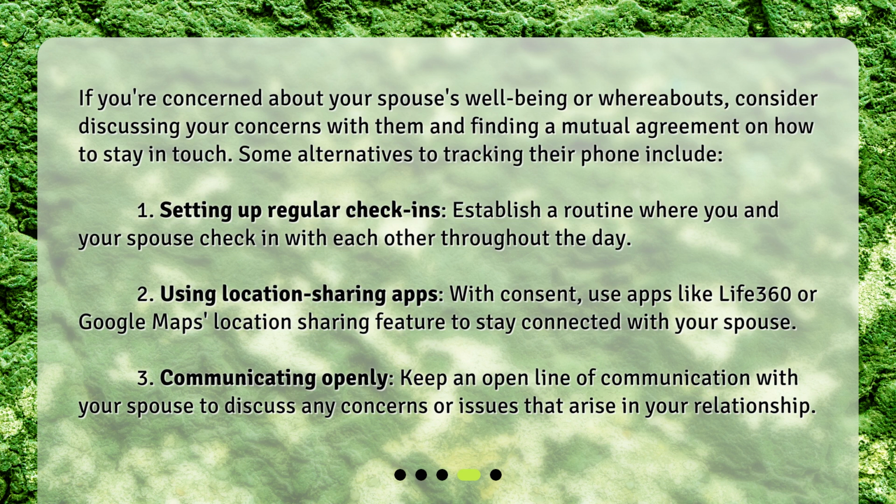Some alternatives to tracking their phone include: 1. Setting up regular check-ins. Establish a routine where you and your spouse check in with each other throughout the day. 2. Using location-sharing apps. With consent, use apps like Life360 or Google Maps location sharing feature to stay connected with your spouse. 3. Communicating openly. Keep an open line of communication with your spouse to discuss any concerns or issues that arise in your relationship.